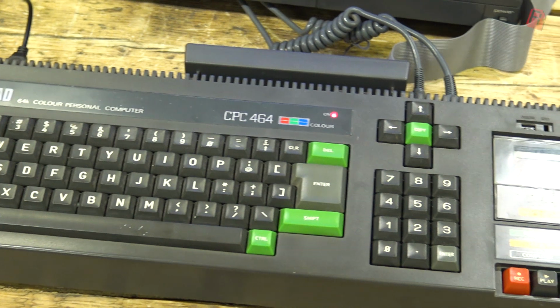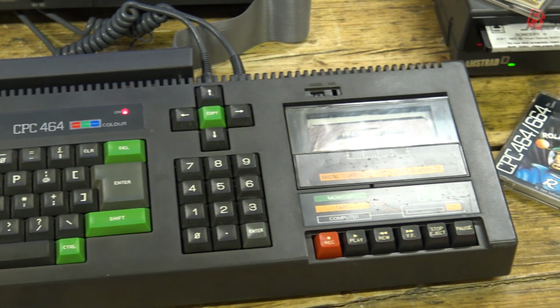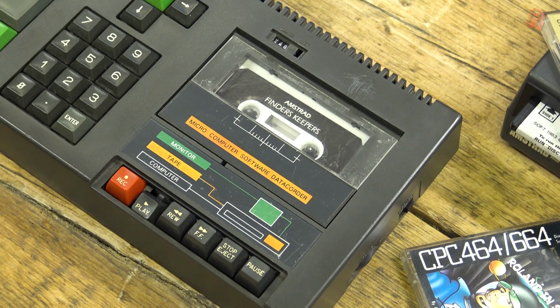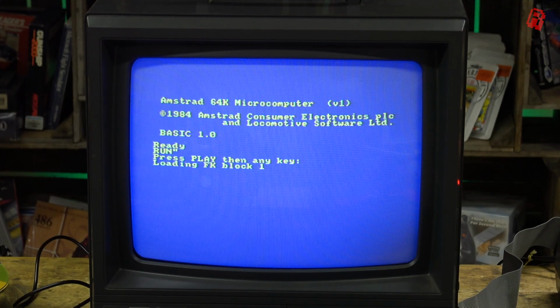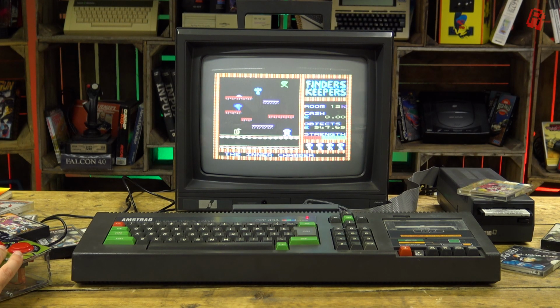Yes, it wears the scars of battle. This isn't a perfect cosmetic restoration. It has the patina of a 35-year-old micro, but I am very pleased to report that on testing it with a tape, those cogs are turning, regardless of the absence of our reset button. And sure enough, the game began to load and completed loading. In this case, the game was Finders Keepers, and I was able to play it perfectly. 1-0 to us, but what about that disk drive, Mark?